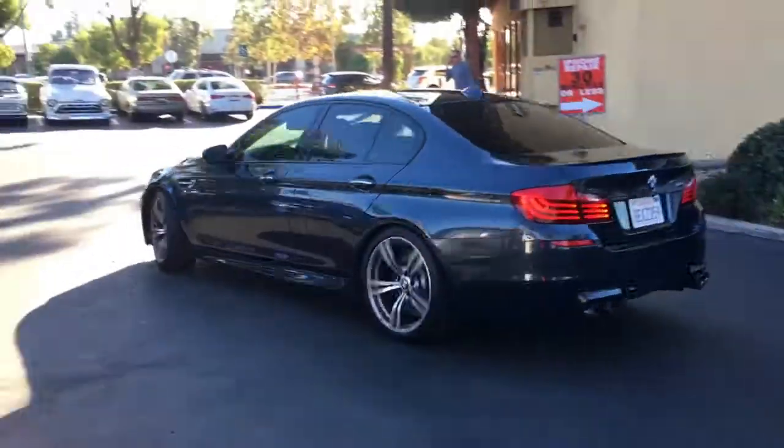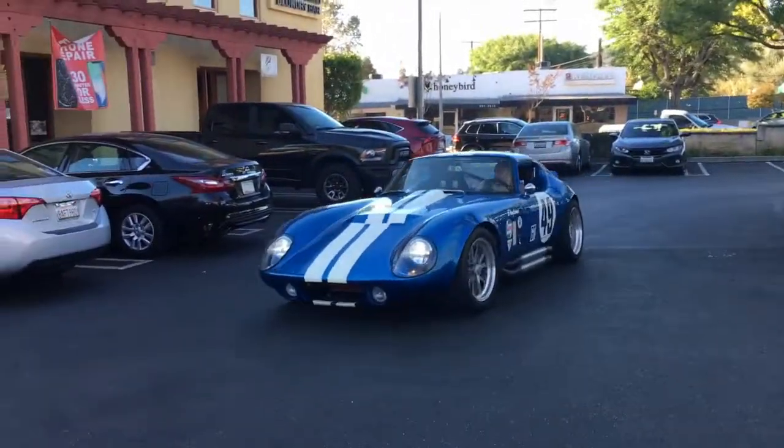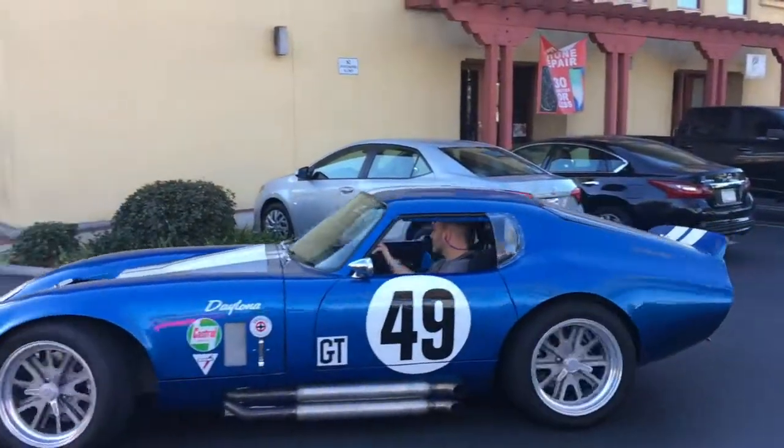Good point. F10 M5 over here. I've actually never seen one in that green before. I quite like it. Got a Shelby Daytona replica. Sounds really good.